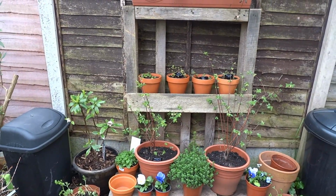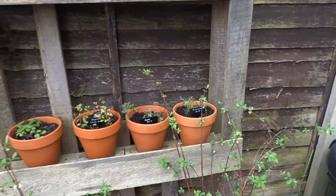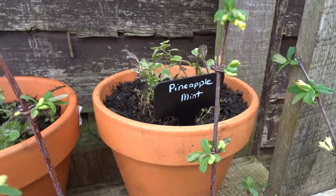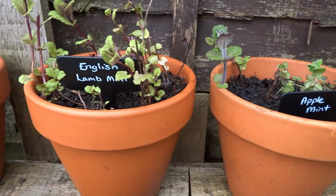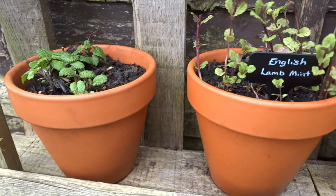I've repotted my mint now that they've started to grow, and they're the first to get my new plant labels. I do have a chocolate mint, but I never use that, so I'm going to give that away. When you put any of these mints along with some lemon balm, it makes a delicious herbal tea.